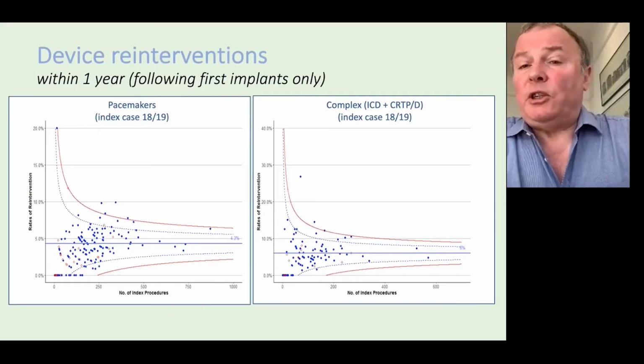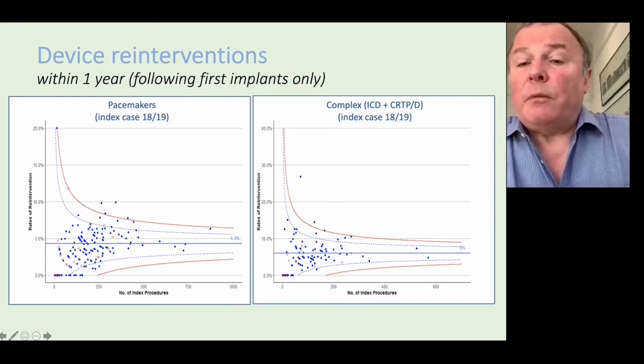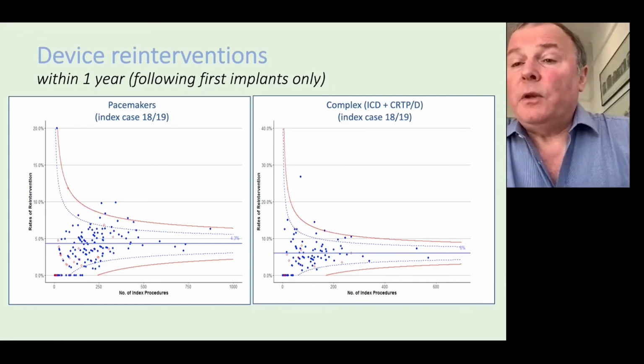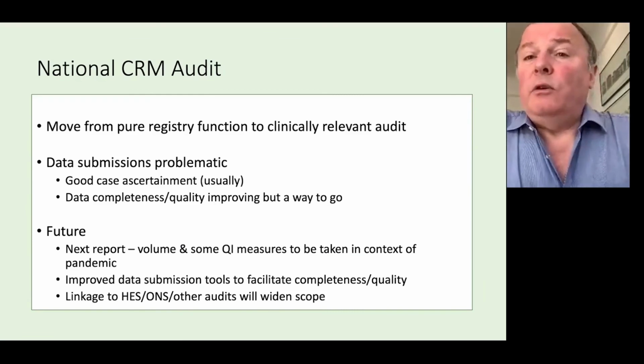If we look at the national picture here, we can see a slightly surprising picture that there are some very large hospitals performing fairly large numbers of procedures, more than 250 pacemakers or more than 200 defibrillators, where their reintervention rate is statistically well above the national mean, more than 95% limits.